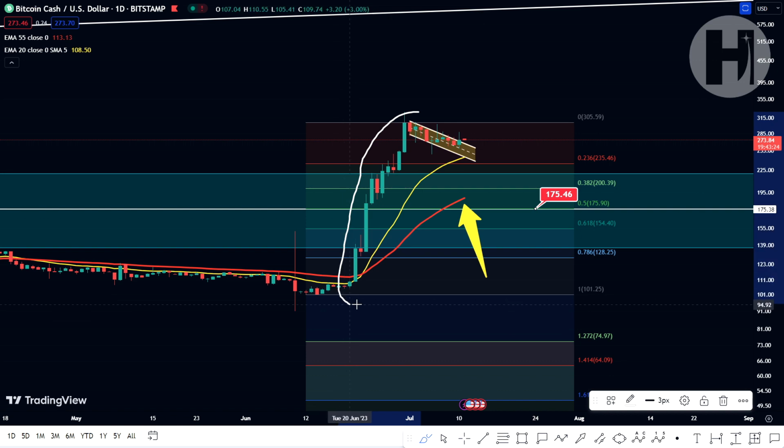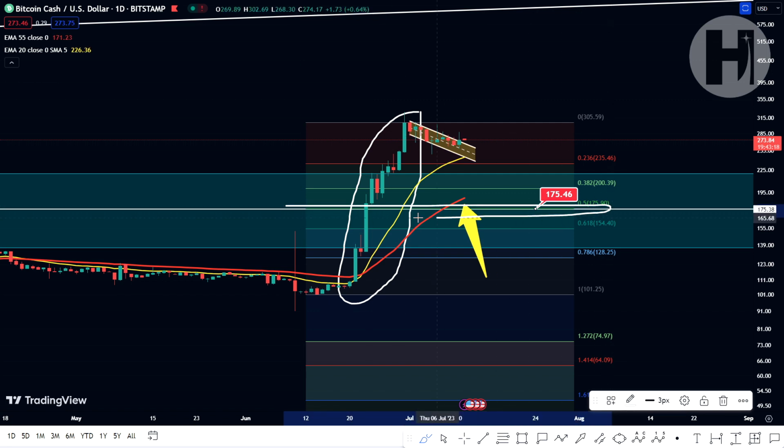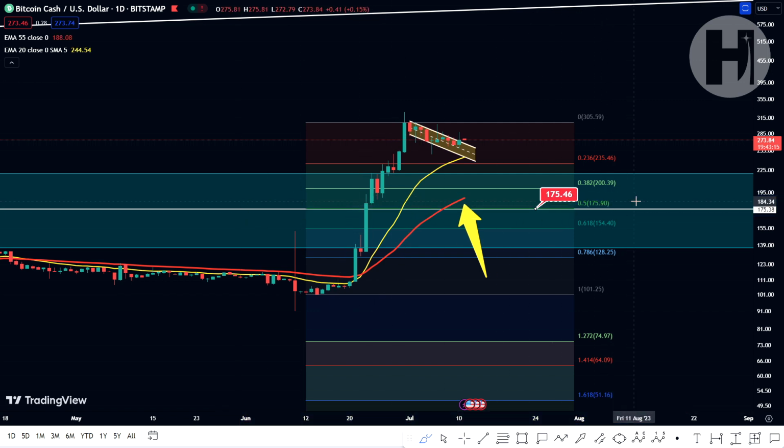If you take this entire move as 100%, then the 50% mark is going to be all the way here at the 0.5 at $175. So that's it for the daily chart.